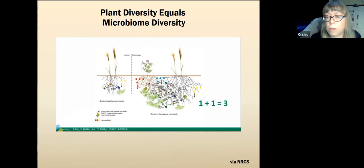So I like to call this my bake sale theory, and I discovered later that other people had used the same metaphor. But basically, if I only have brownies at my bake sale, I'm only going to get the microbes that like brownies, or the people, really. But if I have brownies and Rice Krispie treats and chocolate chip cookies and angel cake, then more people will come to my bake sale and more microbes will come to my bake sale. And then they die and make soil carbon, and that is where soil carbon comes from.